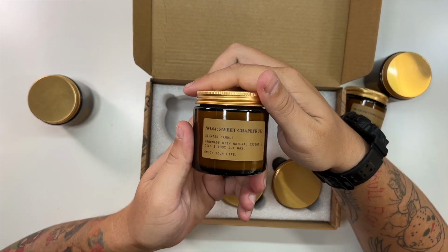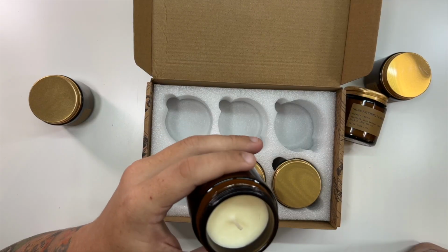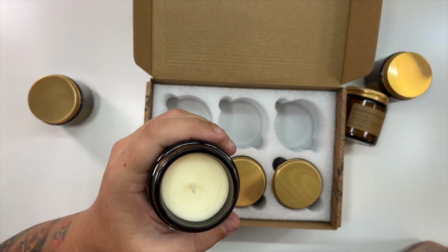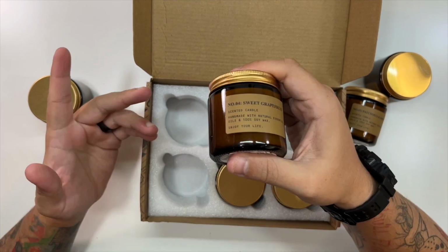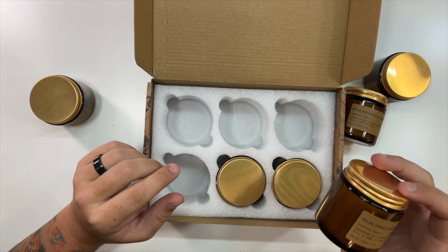Number 4, sweet grapefruit. That actually smells pretty good too. Man, these are some good smelling candles. These would be great for your significant other or your grandmother, mom, etc., who may love candles.